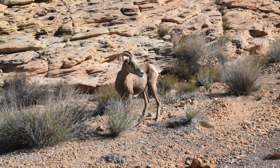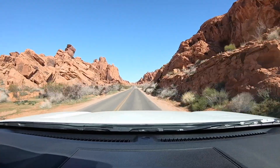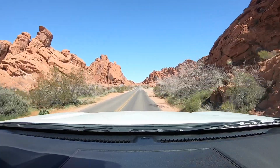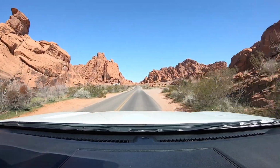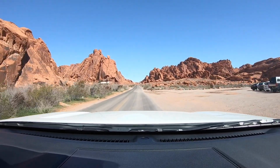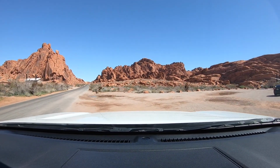Well, we're almost done here at Valley of Fire State Park. We checked off everything we wanted to see on our checklist. We saw petroglyphs, petrified trees, bright red sandstone formations, went on a day hike, and actually saw a Bighorn sheep. Now we're back on the way to Nellis.